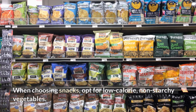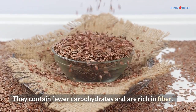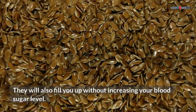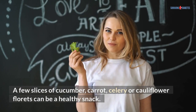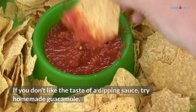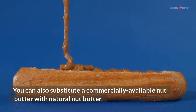When choosing snacks, opt for low-calorie, non-starchy vegetables. They contain fewer carbohydrates and are rich in fiber. They will also fill you up without increasing your blood sugar level. A few slices of cucumber, carrot, celery, or cauliflower florets can be a healthy snack. If you don't like the taste of a dipping sauce, try homemade guacamole. You can also substitute a commercially available nut butter with natural nut butter.